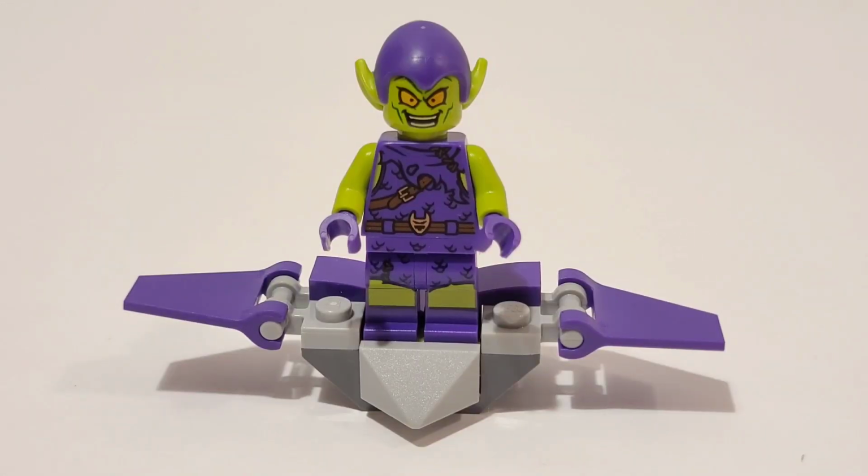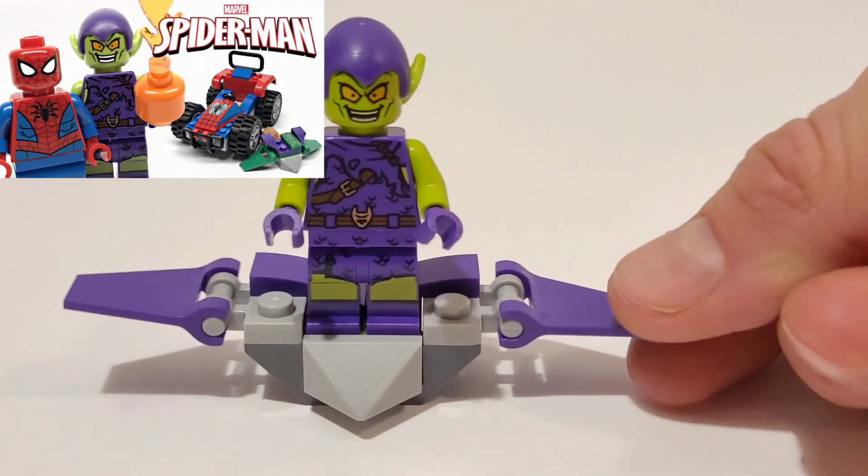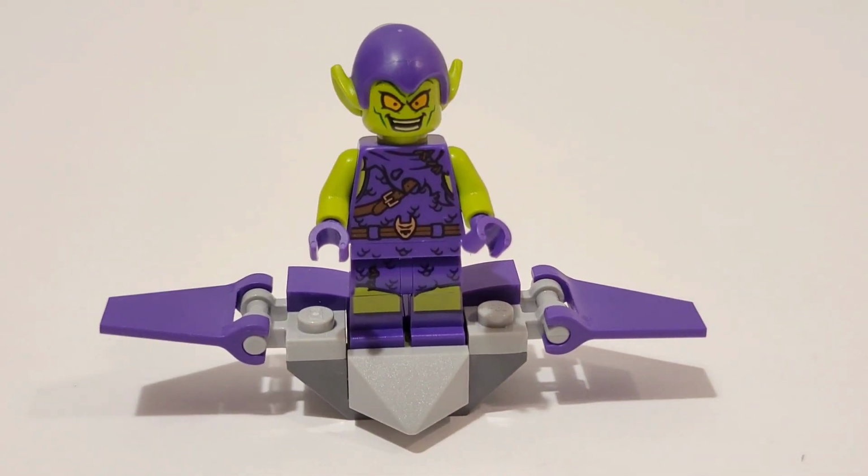Next up, we have the 2019 Green Goblin from the Spider-Man car chase. And I love this figure, and I love his glider. His glider is actually very simple, but it works, and I think it's a very great way of picking up a great looking Green Goblin and a decent glider. I love the detail on his torso, the purples and the green, the color scheme works. And I love his evil, sinister looking face and cackle.